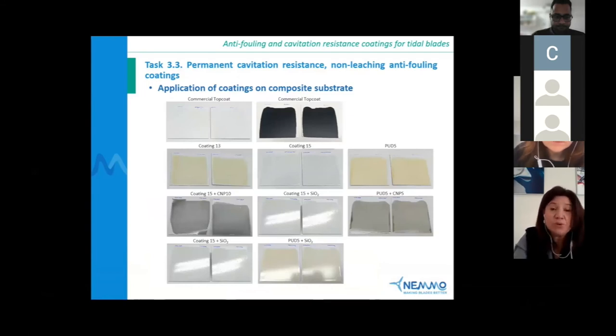So the next step was to apply these dispersions onto coupons prepared by Canoe with the composite developed by them. You will see in this slide the comparison also with two commercial top coats that we use as a reference. We applied two polyurethane coatings, two-component, solvent-based, coating 3 and coating 15. We added carbon nanoparticles and silica nanoparticles, and we also added these nanoparticles to the water-based polyurethane dispersion that we call PUV5. As you see, the aspect that they show is good.